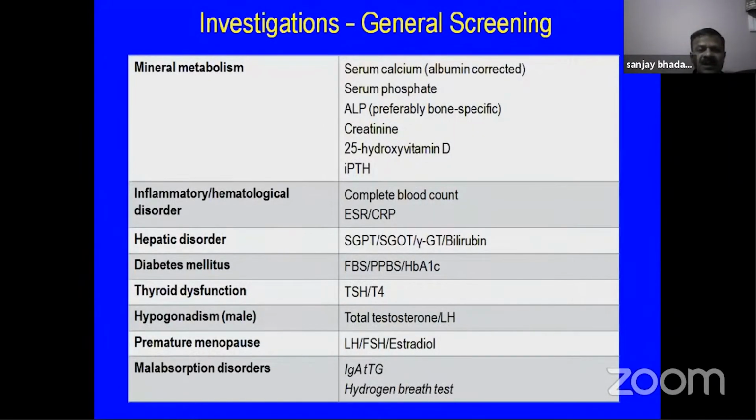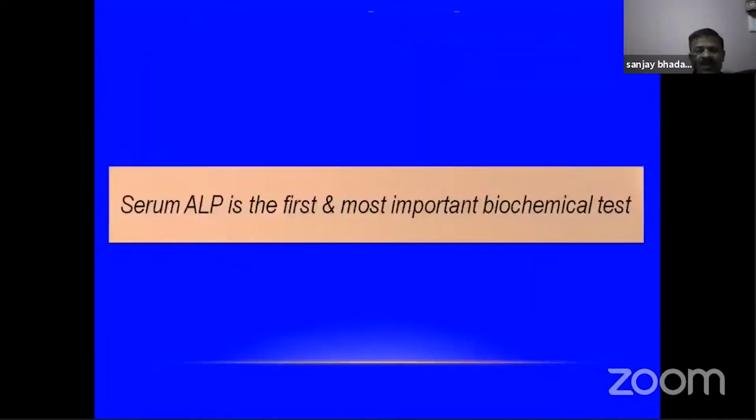So investigations: we already discussed those related to mineral metabolism or any chronic disease, which is important. Gradually diabetes mellitus is also gaining ground, especially type 1 diabetes, though we don't discuss much about that. Malabsorption may not be very common in the western or southern part of the country, but in the northern part of the country, malabsorption disorders, especially celiac disease and lactose intolerance, are two important conditions that can cause young osteoporosis, because of not achieving peak bone mass or causing loss of bone mineral density.